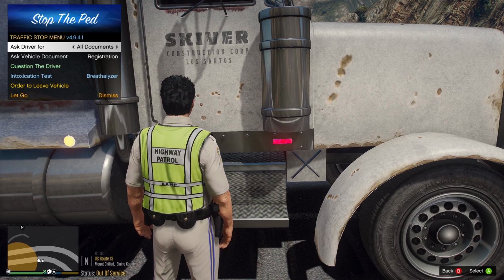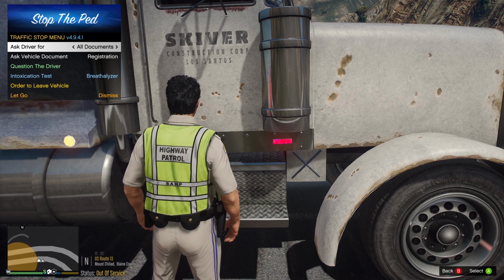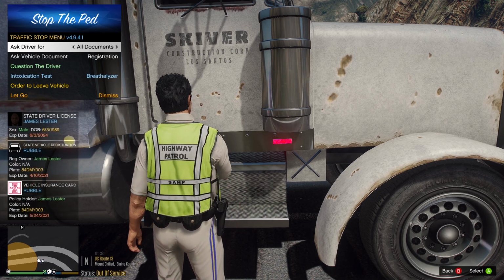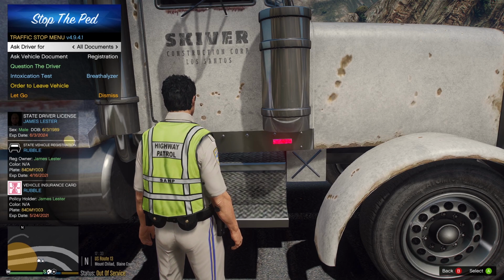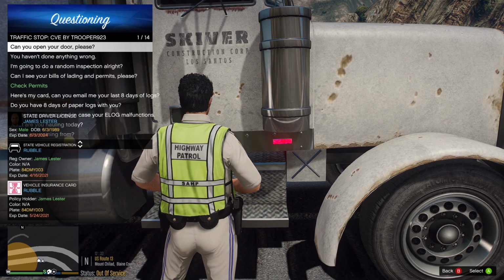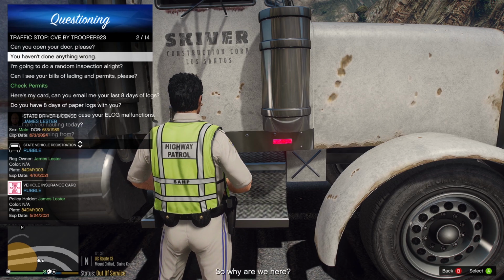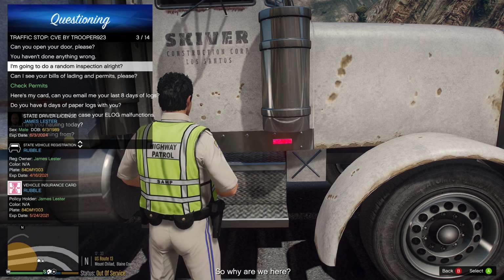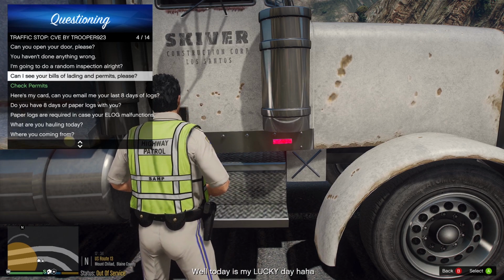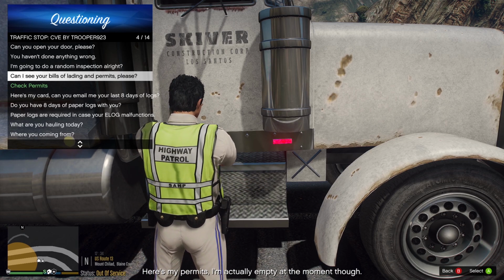How you doing, sir? Trooper Martin with the Highway Patrol. Get your license, registration, proof of insurance, please. Let's see some ID. Thank you. James Lester. Okay, that's good. Can you open the door, please, sir? We haven't done anything wrong, just random inspection. Sure is. Can I get your bill of lading permits, please? Here's your permits. I'm actually empty at the moment, though.